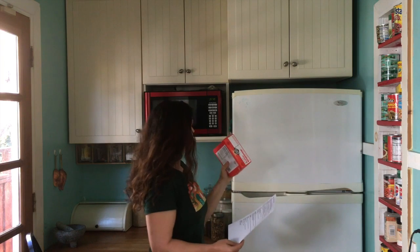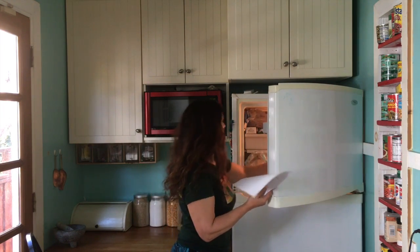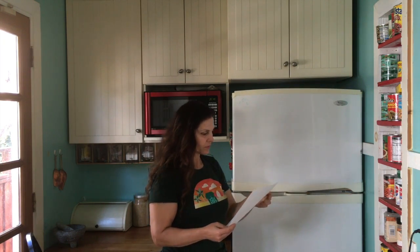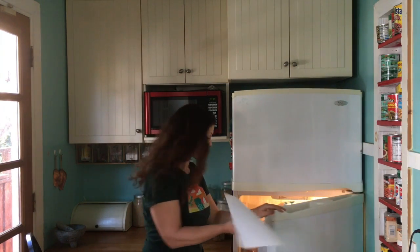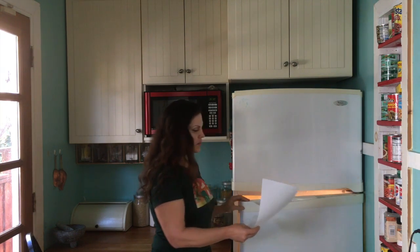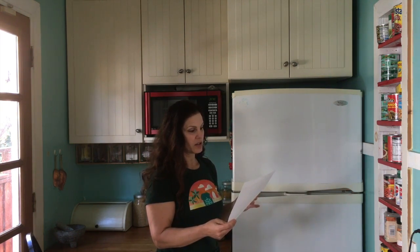These are actually 3-pound blocks. They're cheaper, and we go through a lot of butter because we bake a lot. Also, if you're going to be making bread, you're going to want this bread machine yeast. Your condiments, things like ketchup and all that good stuff.